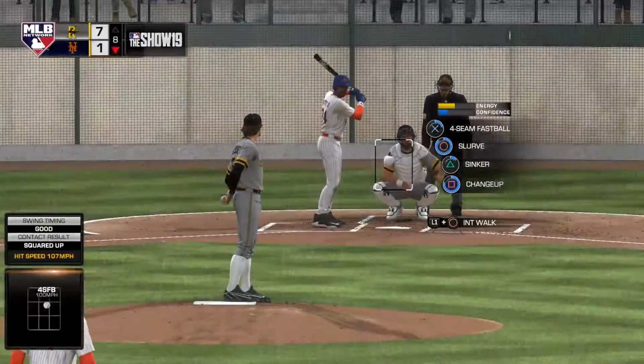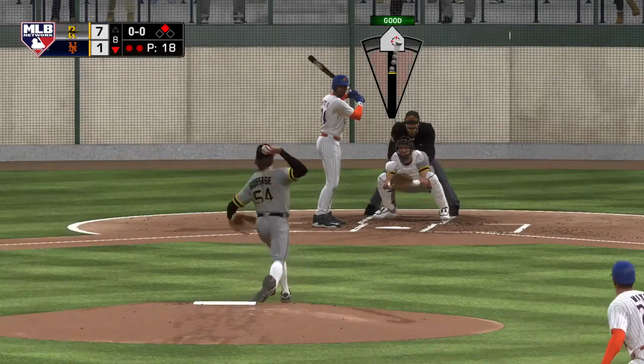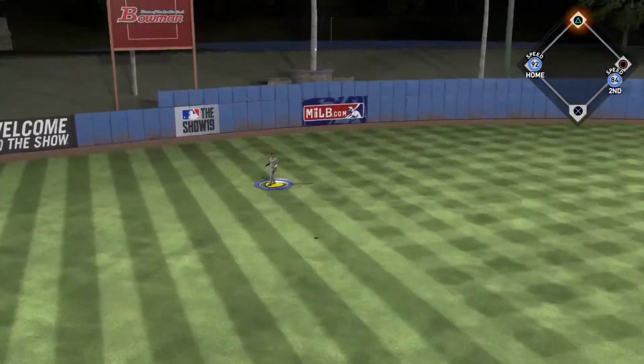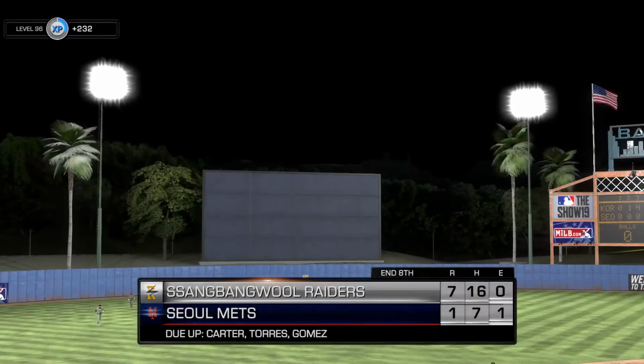So striding forward now, Ken Griffey Jr. And now following the 2-out double, he's got a chance to drive in a run here. This is hit the other way out toward left field. And nothing will come of the 2-out double as the inning is over.